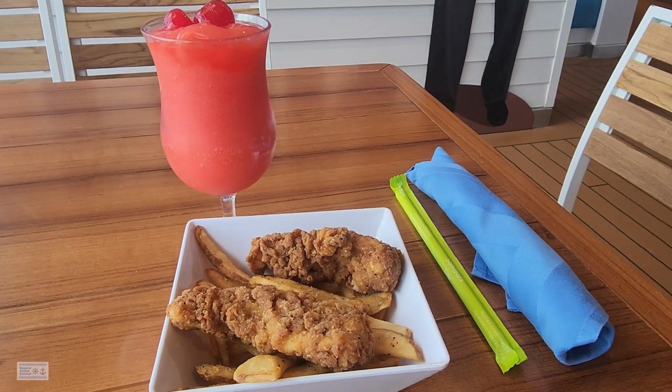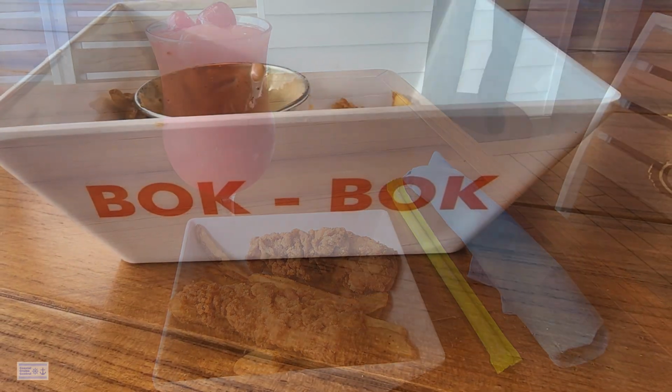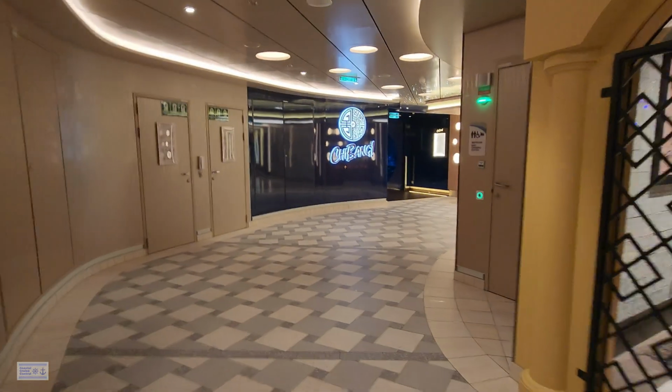This one is also now available on Carnival Radiance. So I'm wondering if this is maybe going to be coming to every ship. I hope so, because it's really good.